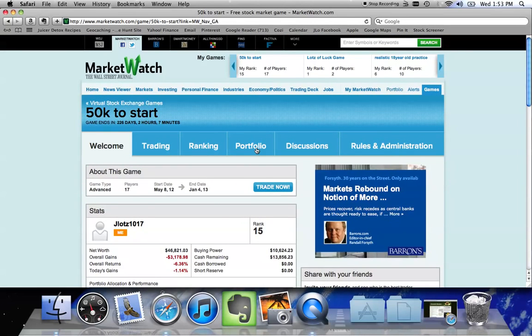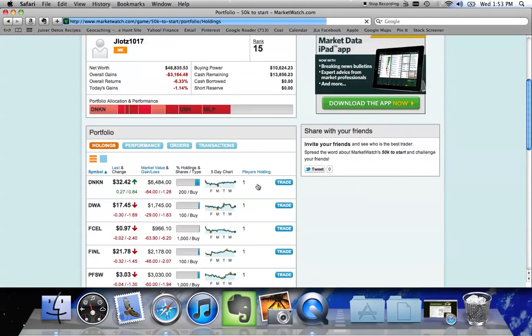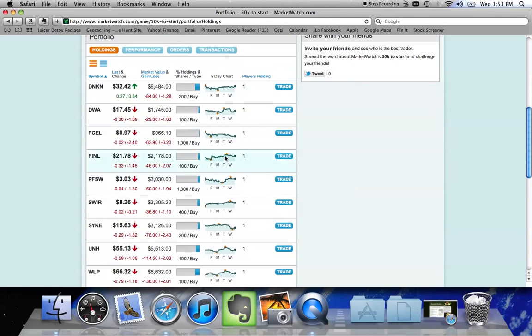You can view your portfolio, which is a listing of all the stocks that you're currently in, by clicking the Portfolio tab. And once this comes up, it gives you a list of the stocks that you're currently in. Right now I'm in DNKN, which is Dunkin' Donuts. And this first column here tells you what Dunkin' is doing right now in the stock market. These quotes are real time as long as the stock market is open. If the stock market is closed, it's going to show you what the closing price was for that day.